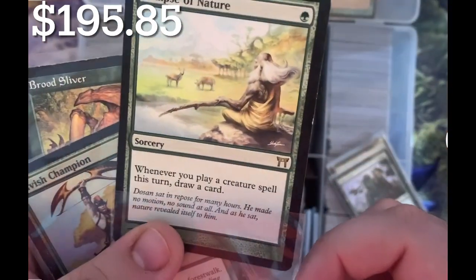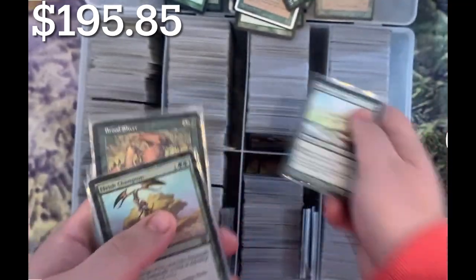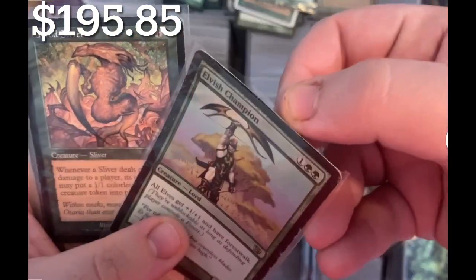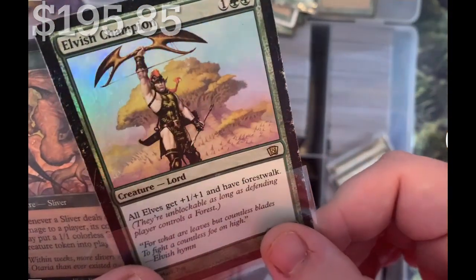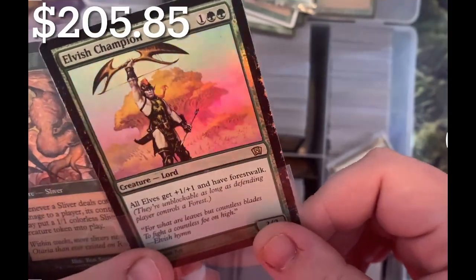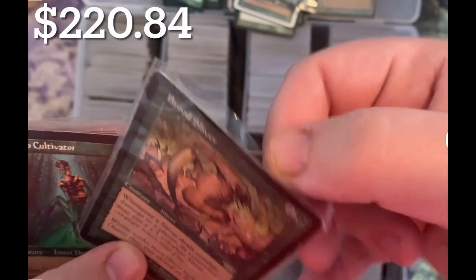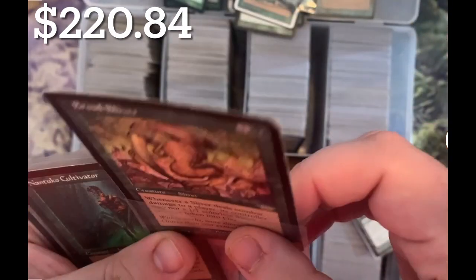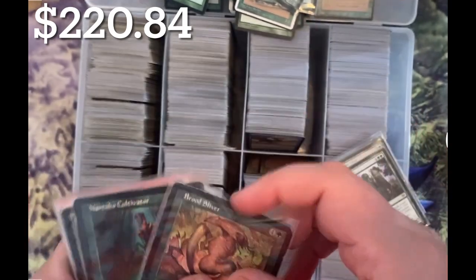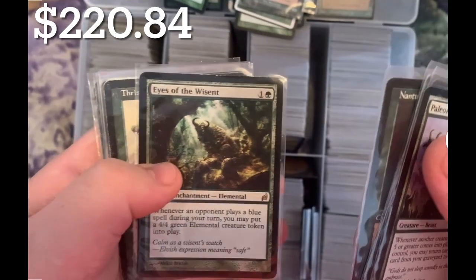But, again, condition. Yeah, it's got a big crease on that one. Oh, that's right. I remember this now. Elvish Champion. Chunks taken out. What do you reckon? Adds to the effect? Not really. And the Brood Sliver, same thing. It's like some of these went through the washing machine or something. But people still buy beat up cards. You just gotta mark them down appropriately.